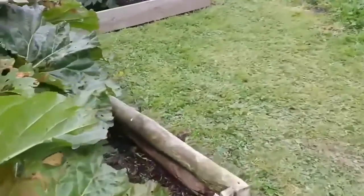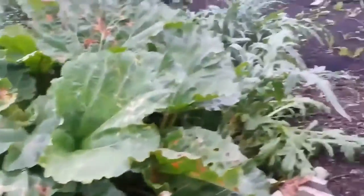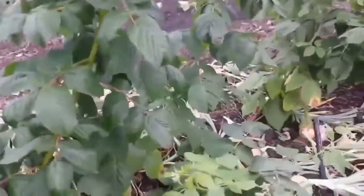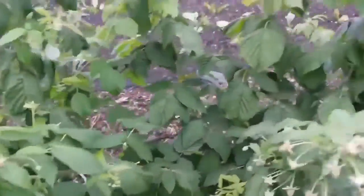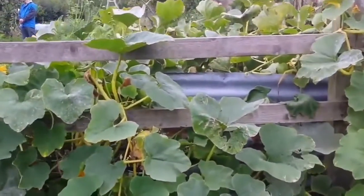And a bed full of rhubarb and raspberries and onions between them, using the space. That's my idea, intensive gardening, horticulture. And here we are back.